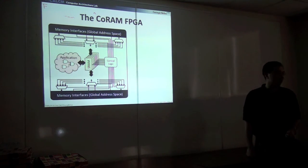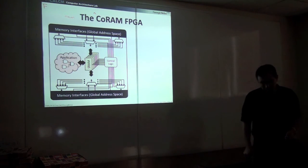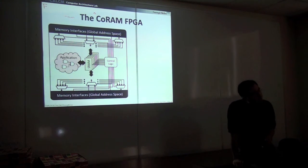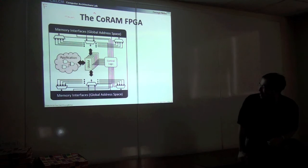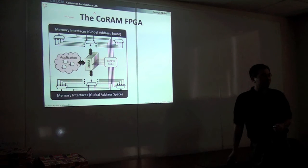Yeah, I guess something along the lines of, how will you keep the coherency between the SRAM memory and the cache in the CPU of an x86 processor in the same machine?